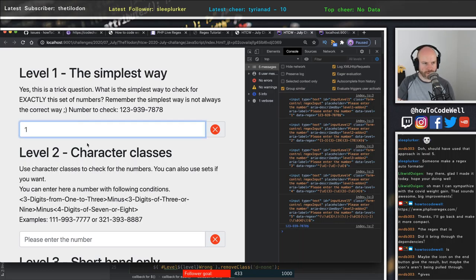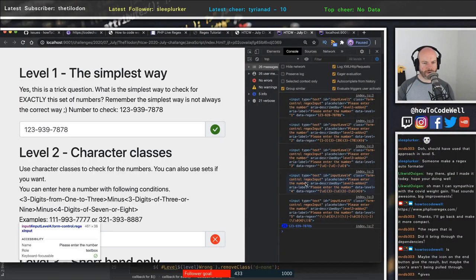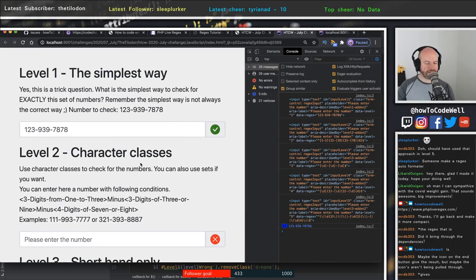1, 1, -1, 1, and it should be three of them. -1, 2, 3, 4. Why is that not? Oh, I didn't do a shift refresh. Sorry, I copied it in before. So there we go. There's a tick. Right, so I'm wondering if the jQuery just wasn't running for some reason. Anyway, it works now.